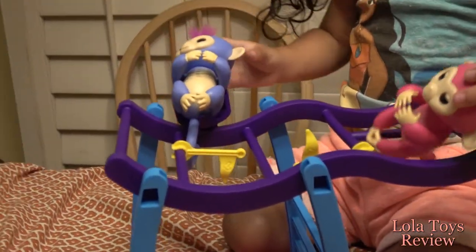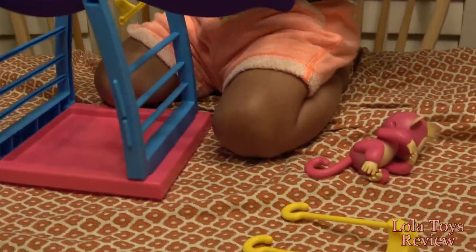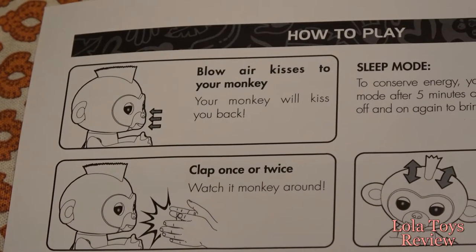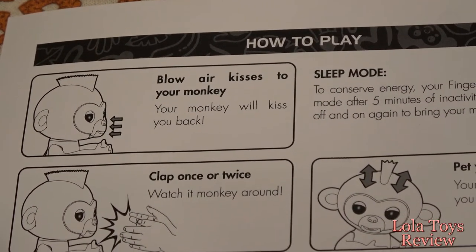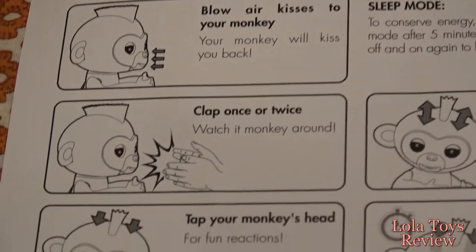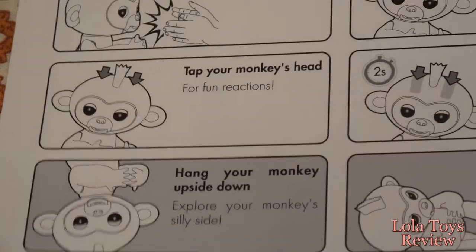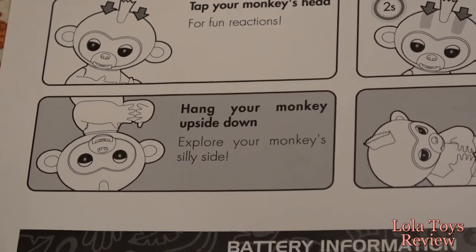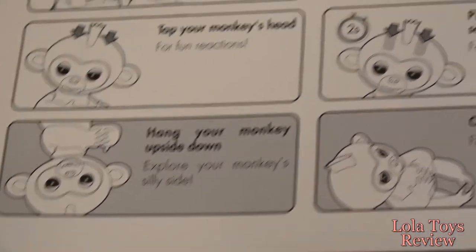So, while Lola plays, let's check out how to play. Here are the instructions. You could blow air kisses to your monkey. Let's see how else we could play. Clap once or twice and watch it monkey. You can also tap your monkey's head for some fun reaction. Hang your monkey upside down. Explore their silly side.